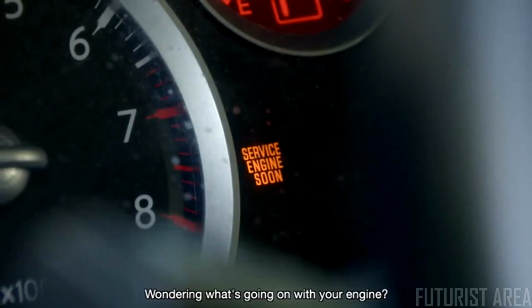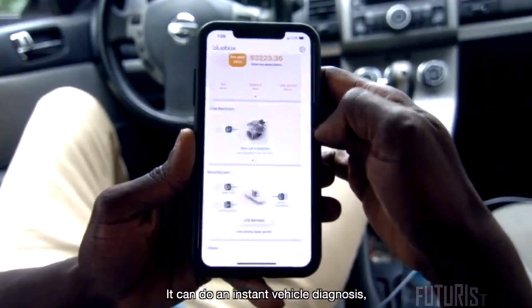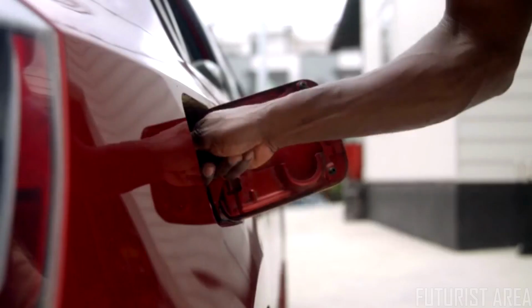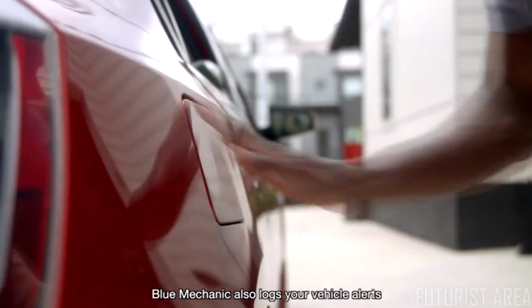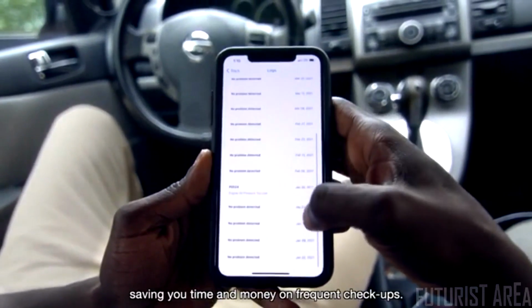Wondering what's going on with your engine? Copilot's Blue Mechanic has the answers. It can do an instant vehicle diagnosis, letting you know exactly what your check engine light means. Blue Mechanic also logs your vehicle alerts and maintenance history, saving you time and money on frequent checkups.